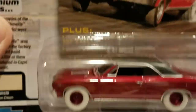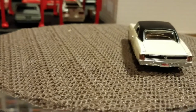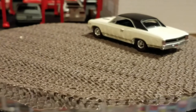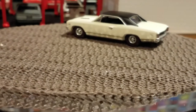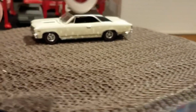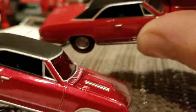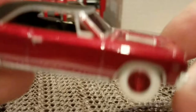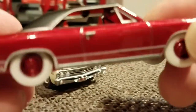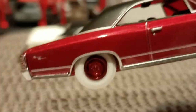I wish I could talk to you guys live, because this is my first one. What the heck? It's coming out of the box. I'll probably never find another one, but you never say never. Let's look at it. Like I say, it's a different red. It's more of a bright red. Even the windshield looks red. I thought the windshield looked a little tinted. And of course the big white wheels, which are kind of ugly.